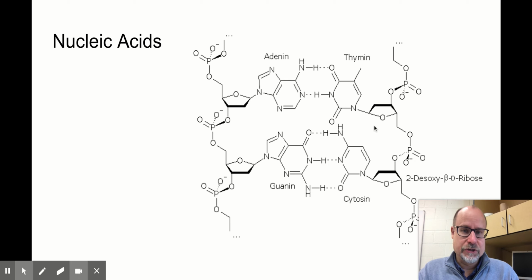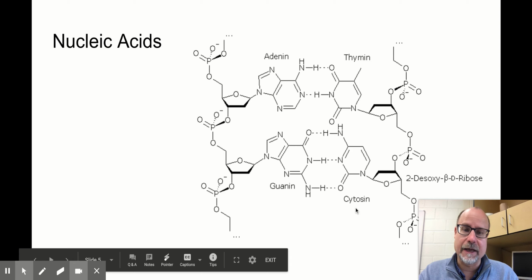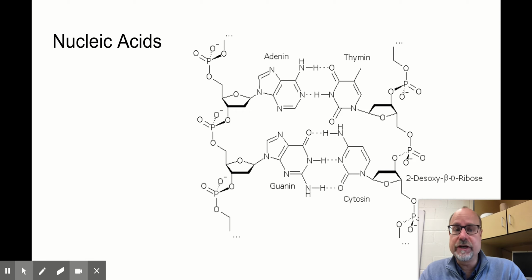Understanding this structure also was contributed to by Chargaff's work. Remember, Chargaff was the guy that figured out that in all living things, the amount of adenine in the DNA is equal to the amount of thymine in the DNA. The amount of guanine in the DNA is equal to the amount of cytosine in the DNA. And basically what he was discovering is that A always pairs with T and G always pairs with C.